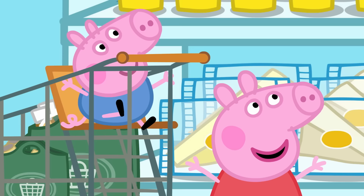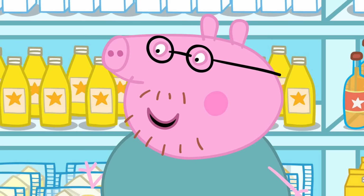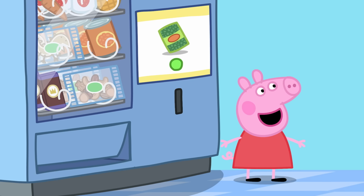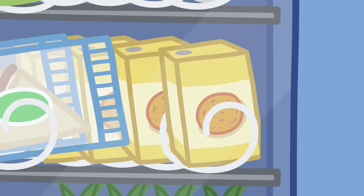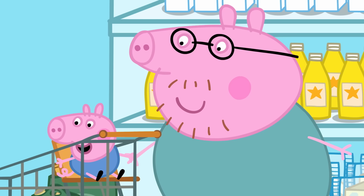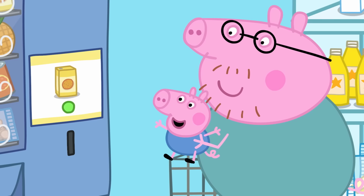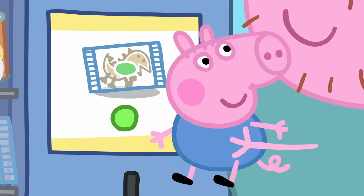Yay! Peppa is very excited to buy something from the robot vending machine. Here you go, Peppa. Goodbye, coin. Now, press the button that matches the thing you would like. I would like an orange juice. There it is. Hooray! Delicious. Dinosaur. George has found a biscuit shaped like a dinosaur. Here you go, George. Now, press the button with the dinosaur.